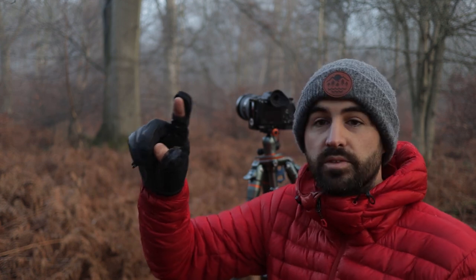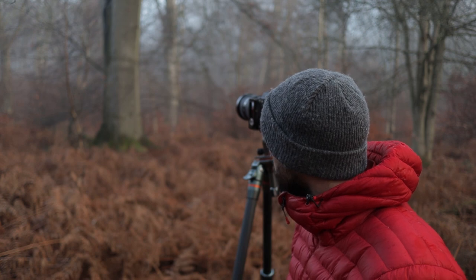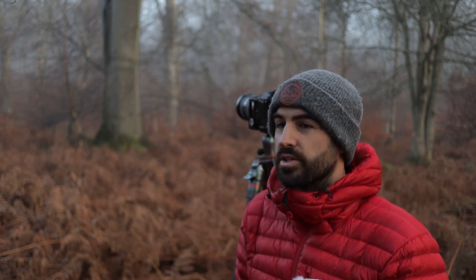There is another oak tree. It's hard for me to show off this way. In the background, you'll be able to see it, which is just catching a little bit of light, and the light is just absolutely gorgeous.